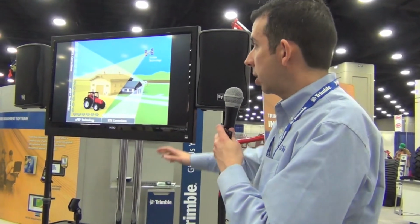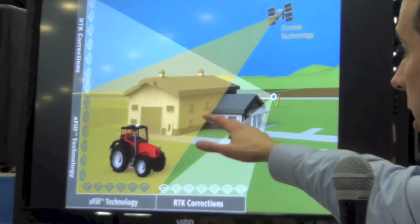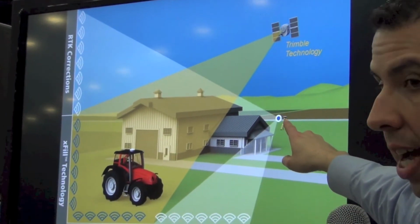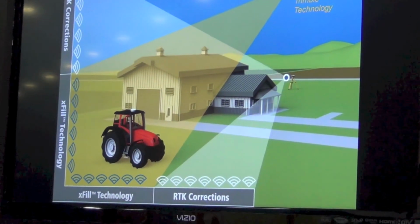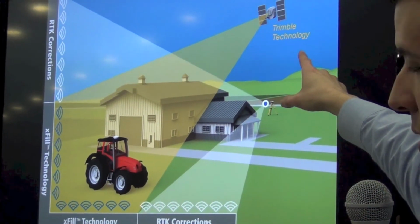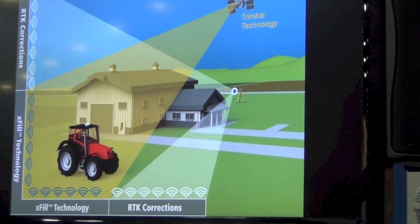So again, here's a graphical representation of what it's doing. Your vehicle's not behind an obstruction where your tower or your base station is shooting signal, you're just fine. But when you're behind an obstruction, the Trimble RTX technology is stepping in to fill those voids.